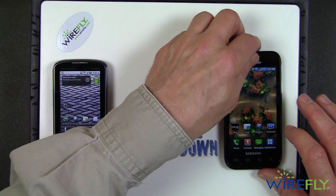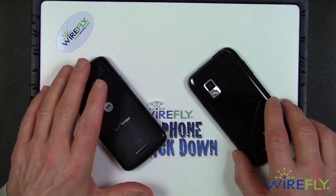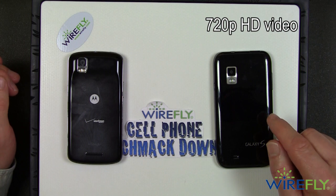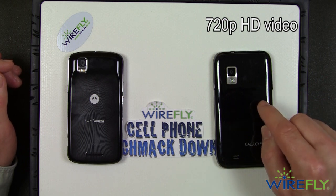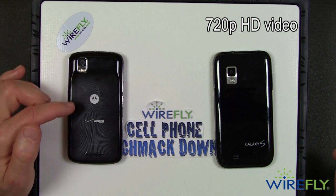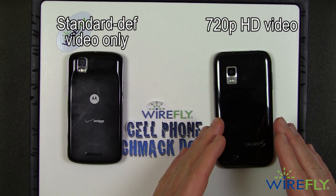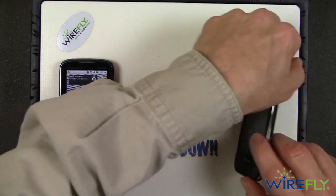Let's go back to the Samsung Fascinate here. Both of these phones have cameras that are 5 megapixel, and they both have LED flashes. Now the Samsung Fascinate can also take 720p HD video. Keep in mind that this comes with a 16 gig micro SD chip inside, so you got plenty of storage space. So you can do HD video with the Samsung Fascinate, and although this has an identical 5 megapixel still image capability, the Droid Pro can only take standard definition videos. So if you do use your phone to take videos, keep in mind that this will do HD videos on the Samsung Fascinate, whereas the Droid Pro will do only standard definition videos.